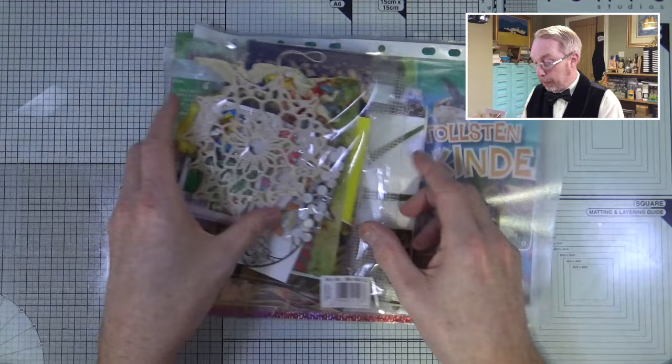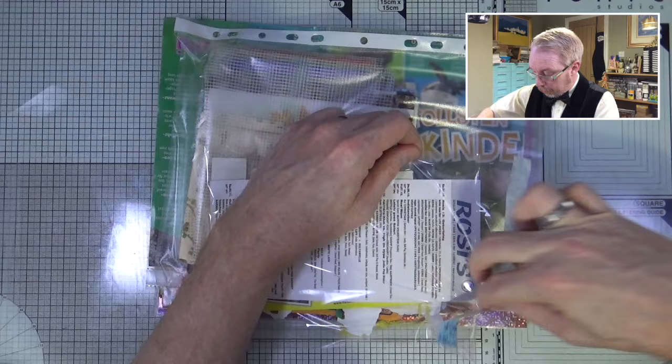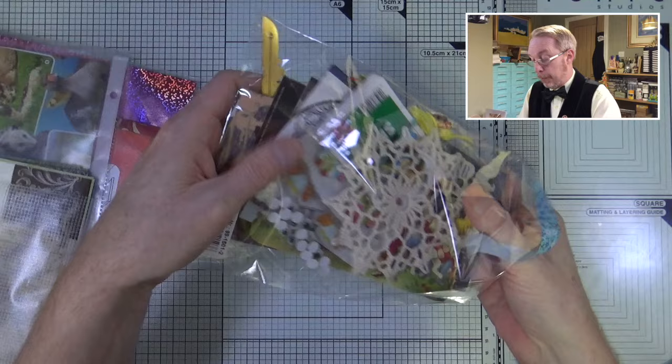Thank you so much. I don't really expect people to send me most of their stash, because there's tons and tons of stuff in here. So let's get started on this one. First bag looks like ephemera and bits, so let's just move that out of the way to start off with. I'll try not to get everything all over the place.